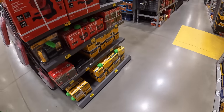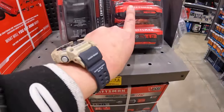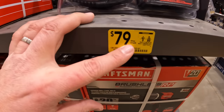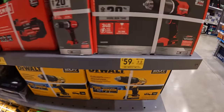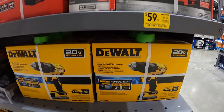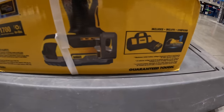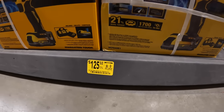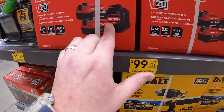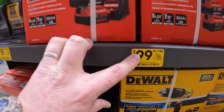All right, over here, this is their clearance section. They have for $79, Craftsman 2 batteries and a charger, a 4-amp-hour and a 2-amp-hour and a charger, $79. Their first gen brushless RP hammer drill, $59. The DCF840 DeWalt impact driver with a 1.7-amp-hour power stack battery, charger, and a bag, was $125, $99 for this. Ooh, that's not bad. That's not a bad deal at all. A 6-amp-hour battery and a 4-amp-hour battery and a slide-on charger, $99.